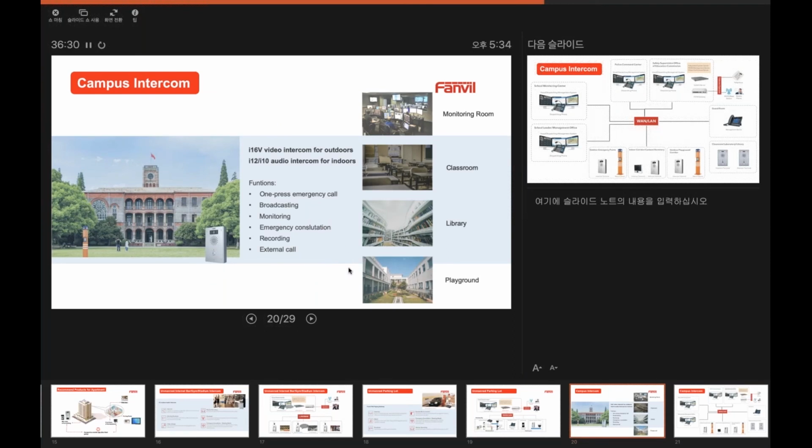In campus intercom, actually, the campus major functions are emergency bell and broadcasting. At the top of the photo, we showed a monitoring center, but many schools don't have this kind of monitoring center, and it's not so necessary. They need a control center which is linked with the teachers' room for emergency situations, okay? Playground, library, classroom, if something happens, they can press the emergency bell, and then the teacher can know what happened and connect to the relevant government departments such as 911 or the police station immediately.